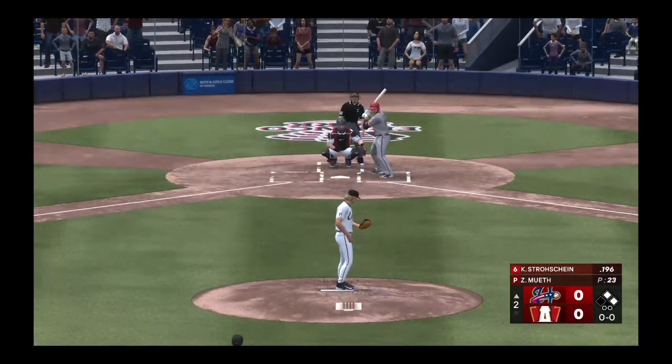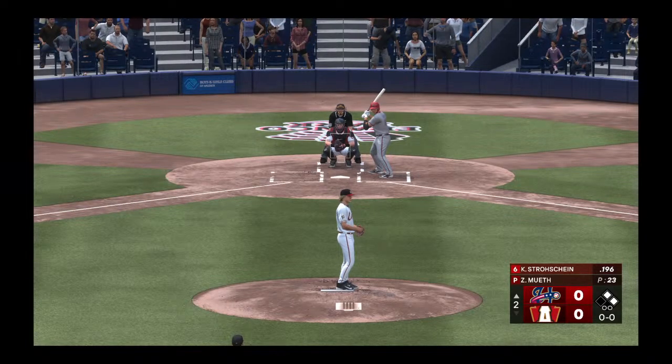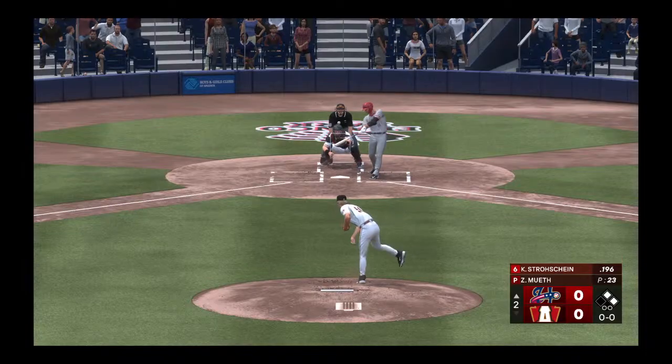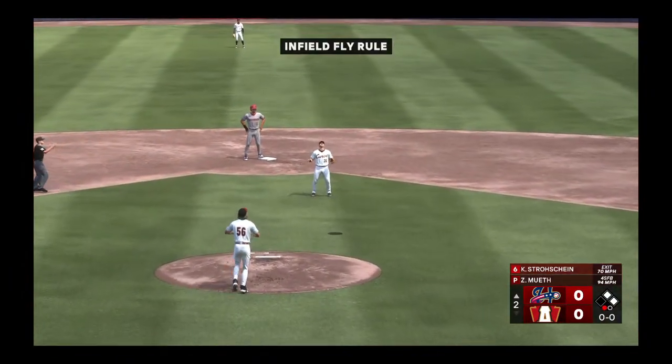And here is the first baseman, number 16. And you'd have to think that a breakthrough might be coming here. In the air on the infield, and there's the call for the infield fly.